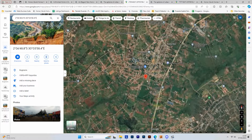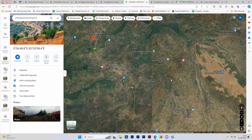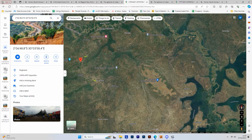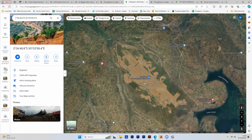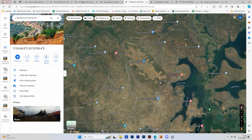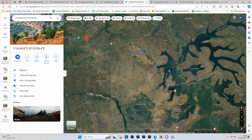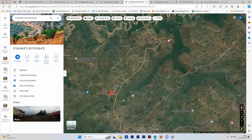So back to our pinpoint, which is over here. If I zoom out, you can see the development of the new airport, Bugesera International Airport. Of course, it's not close, but it's in the same Bugesera district. The famous thing with Bugesera is that it has a lot of lakes. Even from this zoom out, we have a lake over here, a lake over here, a lake over here. Technically, Bugesera is infested with lakes. And it's not so far from Burundi as well. So this is a really nice location.